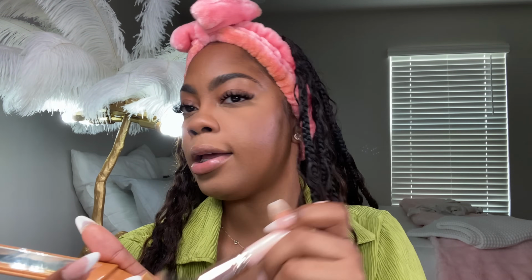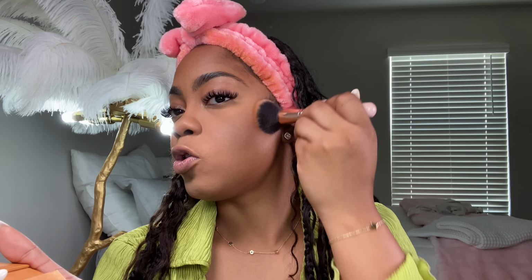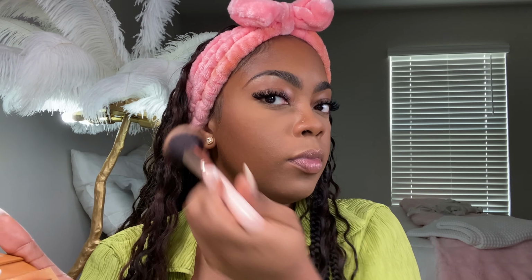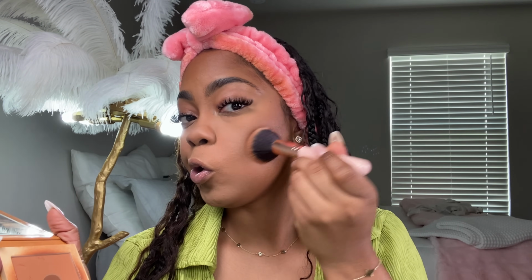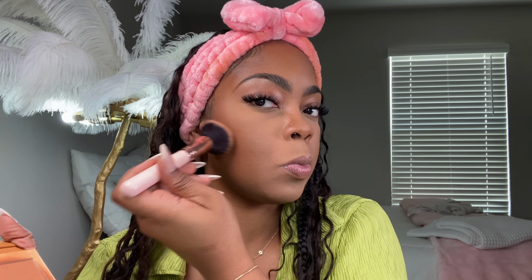And then I go in right where I did my contour and I just do that same thing. And then I also like to go in with the darker one just over my contour to make my face a little bit more snatched.